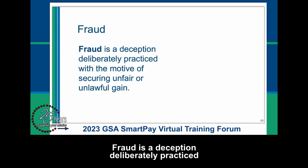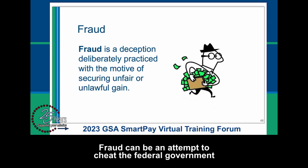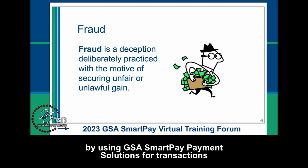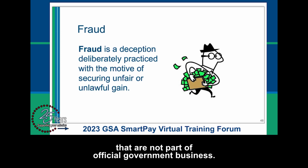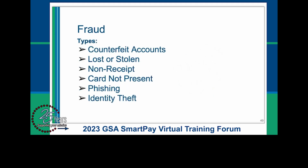Fraud is a deception deliberately practiced with the motive of securing unfair or unlawful gain. Fraud can be an attempt to cheat the federal government and corrupt its agents by using GSA SmartPay payment solutions for transactions that are not part of official government business. And like any deception, fraud has its fair share of victims.